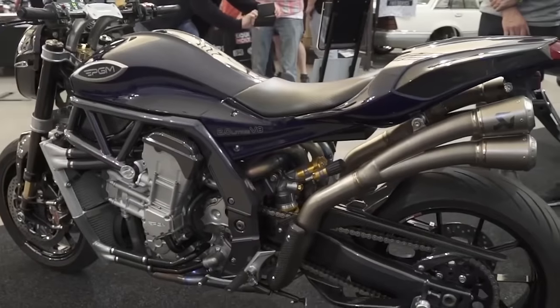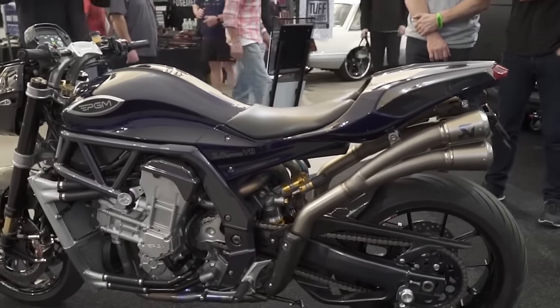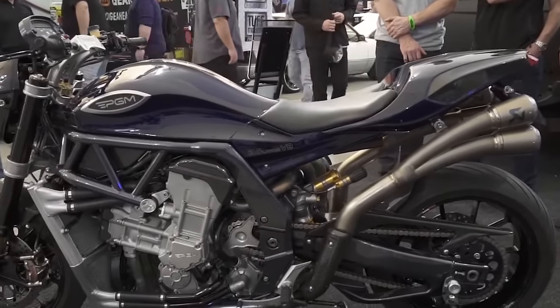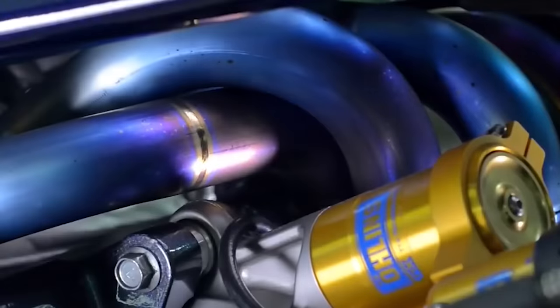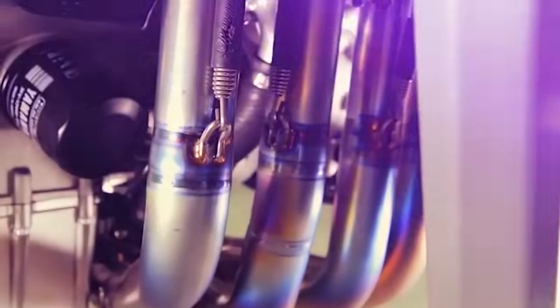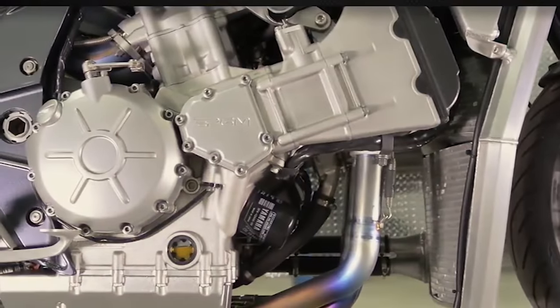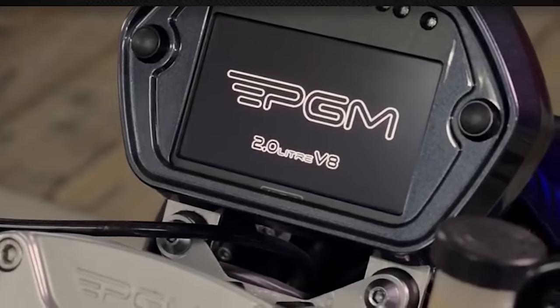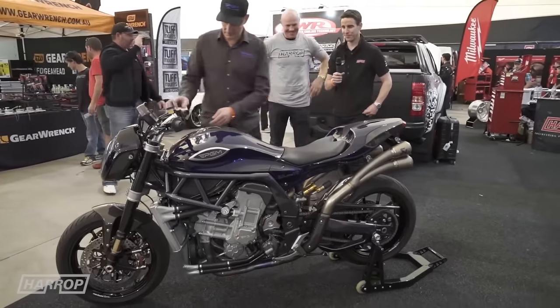But most notably is this PGM V8, an absolutely ungodly combination of two R1 cylinder banks, making it a 2-liter monster. Let me give you some of the figures on this beast. 334 horsepower, over 150 foot-pounds of torque, which confirms its face-melting potential, all in a naked bike chassis weighing roughly 520 pounds, which, it's not a light bike, but when you have that kind of go juice, does it really matter? And yes, it sounds as glorious as you would imagine.